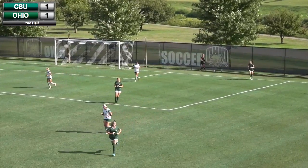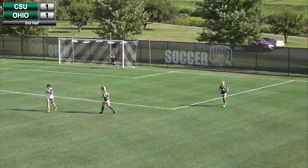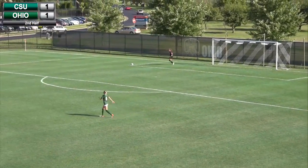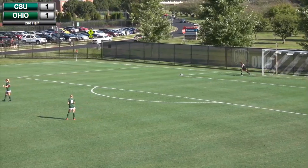As Sensky's kick, it was just a bit too far. Goal kick coming up for Cleveland State. Serena Dierig tried to get to that ball but was cut off. And again, just seeing more of that chippy play. It's both teams trying to gain the upper hand here midway through the second half.